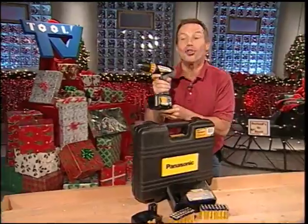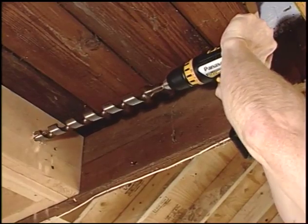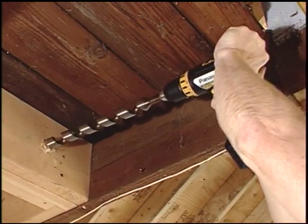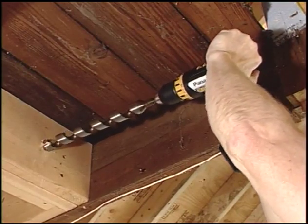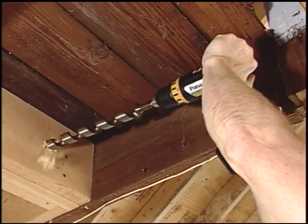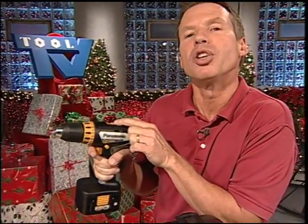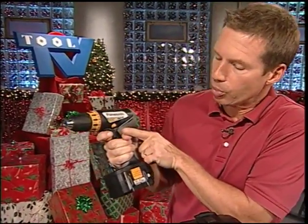Here's the drill that's just right for Santa. It's the Panasonic 15.6-volt cordless drill. The tool is lightweight and comfortable to use, and it's extremely small, so it'll fit into any confined space, like under a dashboard or inside a cabinet. The unit has a half-inch chuck, 2-speed gearbox, and it's variable speed.